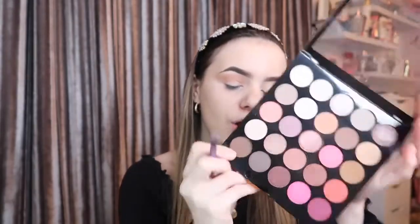I'm gonna grab this shade at the very bottom called Fume, and I'm literally just gonna place that into my crease, and I'm just gonna make sure that it doesn't go into that top colour.